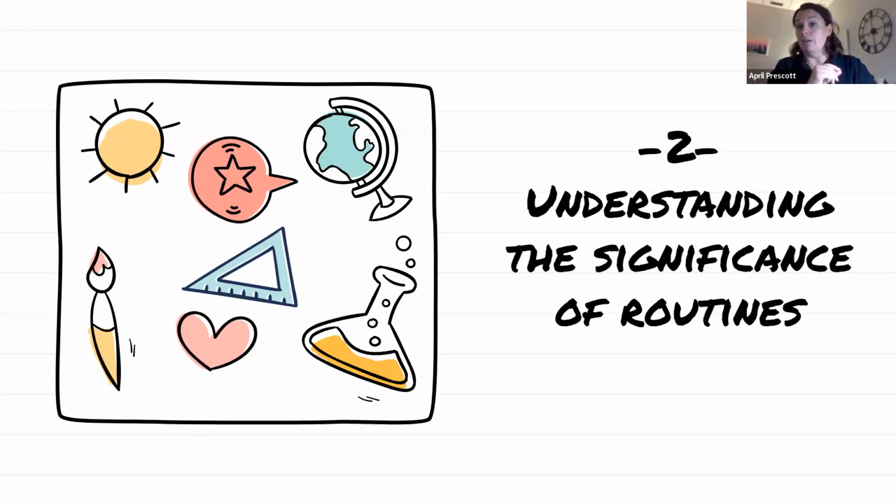Now there's the other side of that: routines involve skills. If our children don't have the skills to begin with, then setting up and establishing that routine is going to be extra difficult. So a lot of this is understanding where your children are at developmentally, what you have been asked to do as a teacher to have your children move through in a day, and then balancing those two out to see, okay, what are the routines that I need to have?